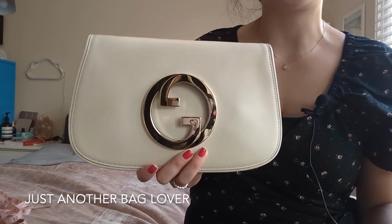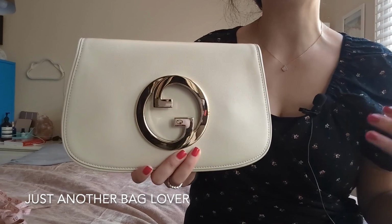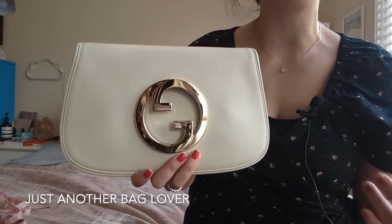Now, the other confession I have to make is I bought this bag maybe about a month ago and I still haven't used it. With the bags I do purchase, I do try to incorporate them into my lifestyle fairly soon just to get a feel for if this bag is going to work for me or not.